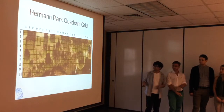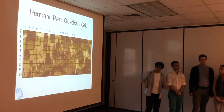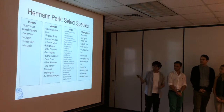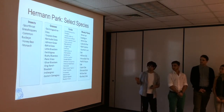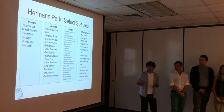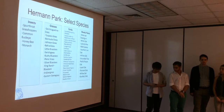Here's just the grid. Same methodology. We made the quadrants, laid down the quadrants, and aimed for about 30% coverage. These are the species that we found at Hermann Park. You'll notice that there are a lot more woody species in this area because it is part of the park, and people typically don't like to chop down trees, and it's a very nice part of the scenery.